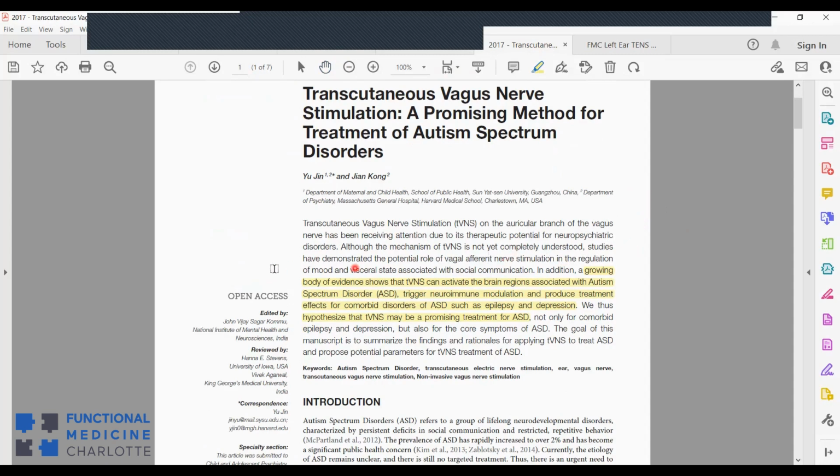And then here's a study that is hypothesizing that tVNS could be a treatment for autism. And they state, a growing body of evidence shows that tVNS can activate the brain regions associated with autism spectrum disorder, trigger neuroimmune modulation, and produce treatment effects for comorbid disorders of autism, such as epilepsy and depression. We thus hypothesize that tVNS may be a promising treatment for autism spectrum disorder, not only for comorbid epilepsy and depression, but also for the core symptoms of autism spectrum disorder.